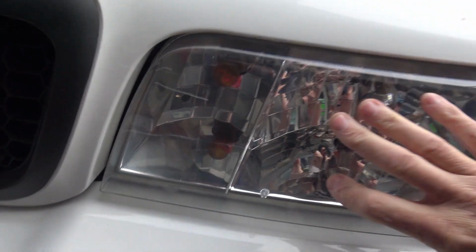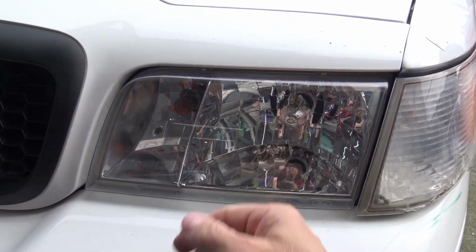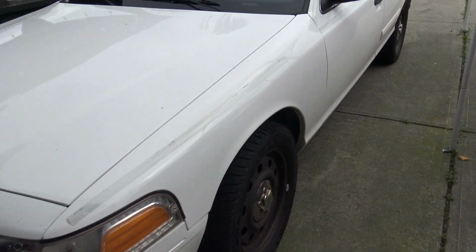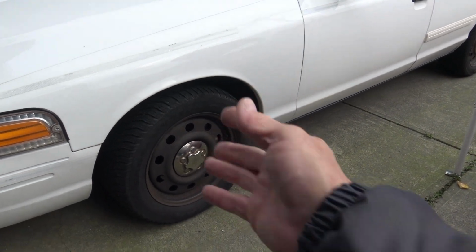Okay, so this headlight is almost brand new. That's what they look like when they're brand new. Shiny, clear, smooth. So the good thing about the police departments is that they do replace items as they wear out. So even though this car is cheap, it can be maintained very well because it's maintained by the police department, and they let a lot of things go.